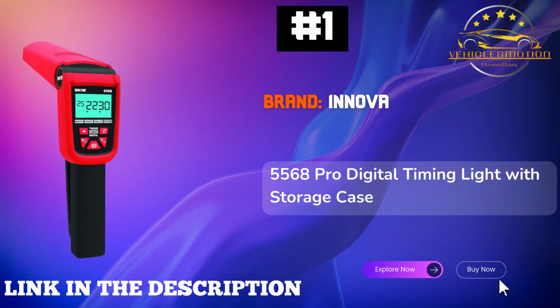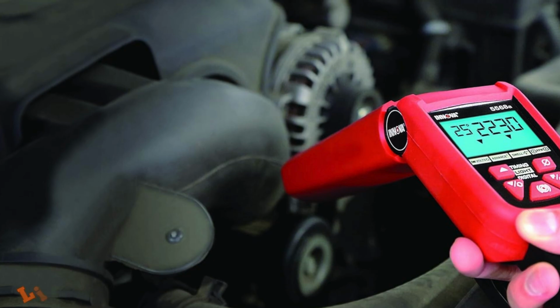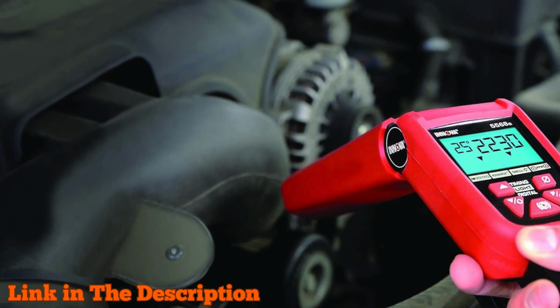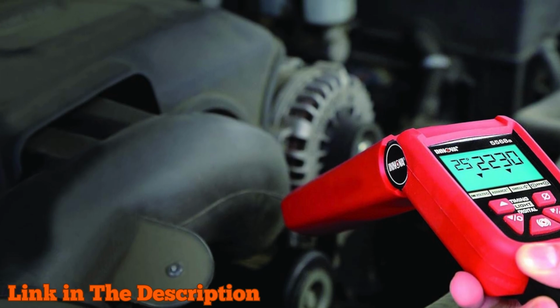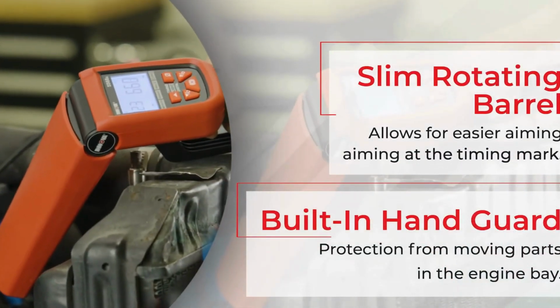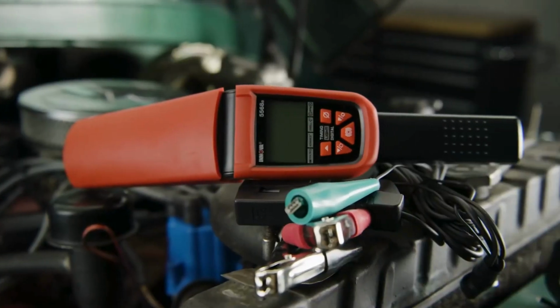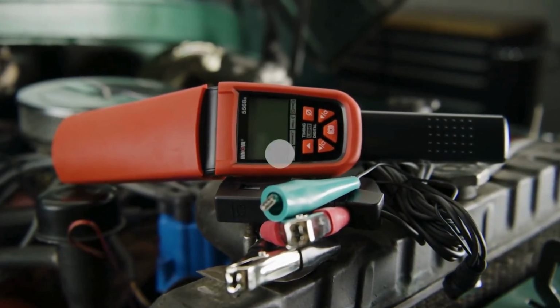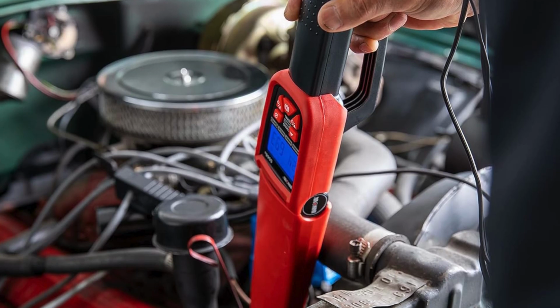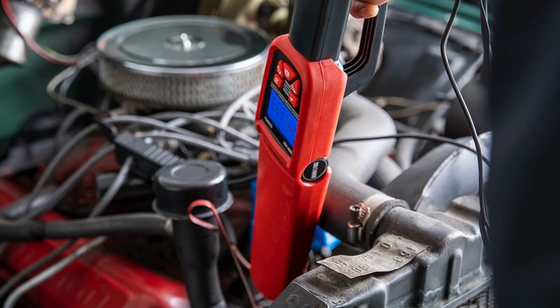Number 1. Innova 5568 Pro Digital Timing Light is a game-changer for automotive enthusiasts and professionals alike. With its 4-function digital readout, you can easily measure tachometer, advance, dwell, and voltage, ensuring precise engine performance diagnostics. This universal fit timing light features patented skip circuitry to accurately test RPMs up to an impressive 990.